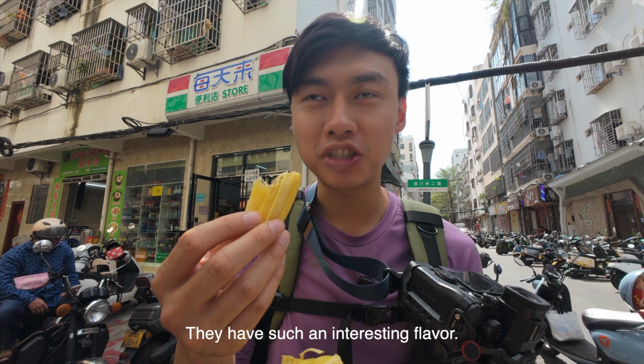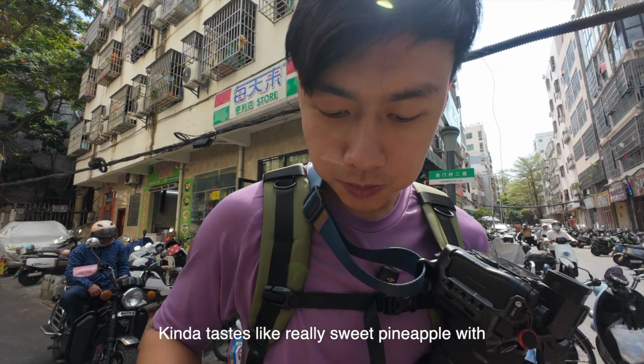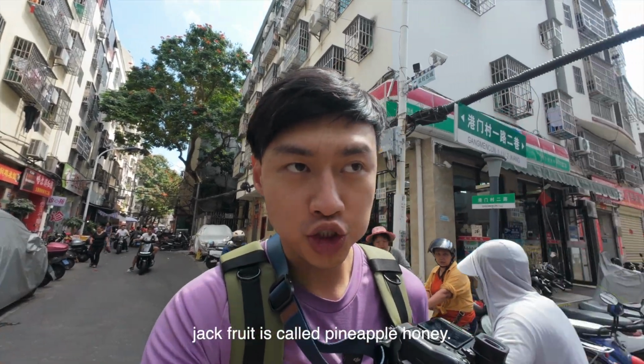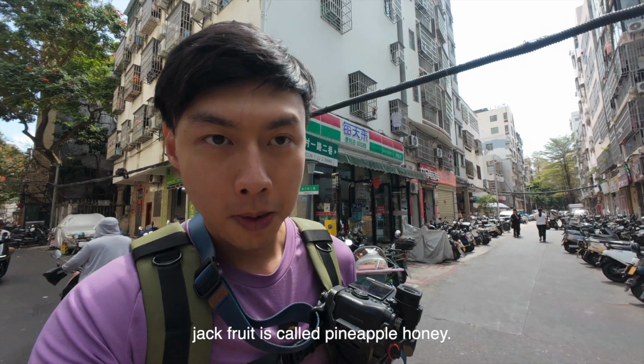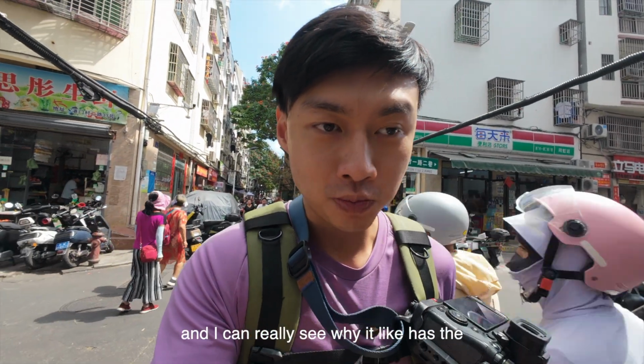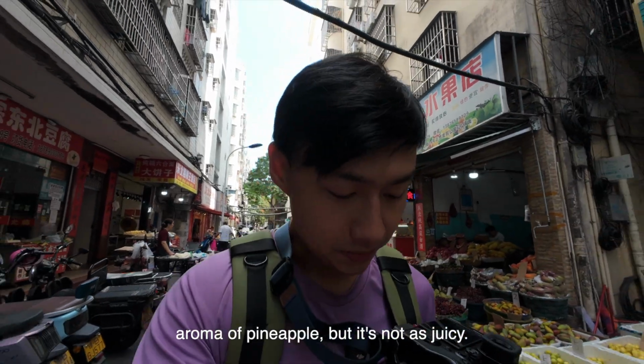It has such an interesting flavor. Kind of tastes like really sweet pineapple with a chewy texture. In Chinese, jackfruit is called pineapple honey. And I can really see why. It has the aroma of pineapple, but it's not as juicy.